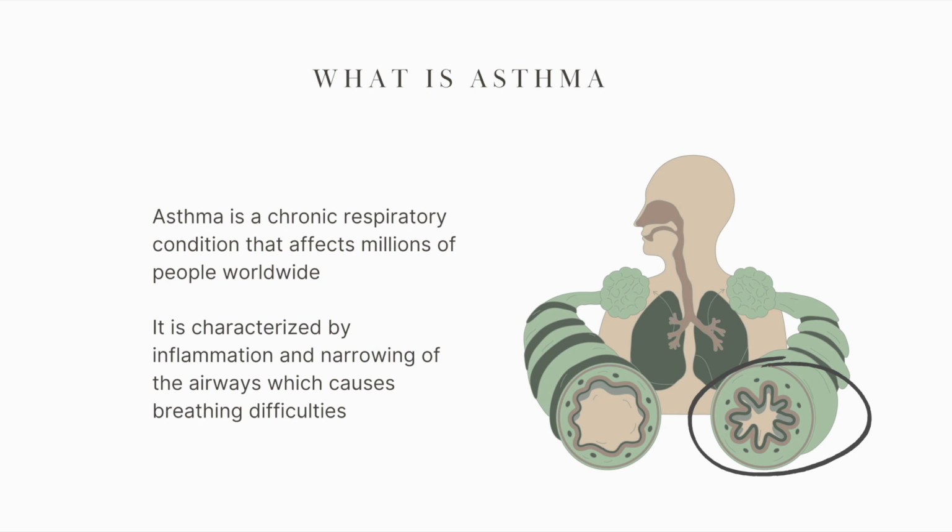So to begin, what is asthma? Asthma is a chronic respiratory condition that affects millions of people worldwide and is characterized by inflammation and narrowing of the airways, which causes breathing difficulties.